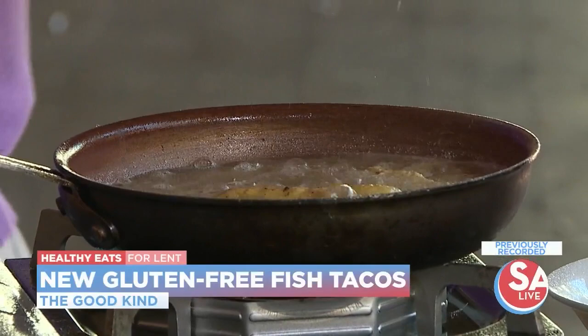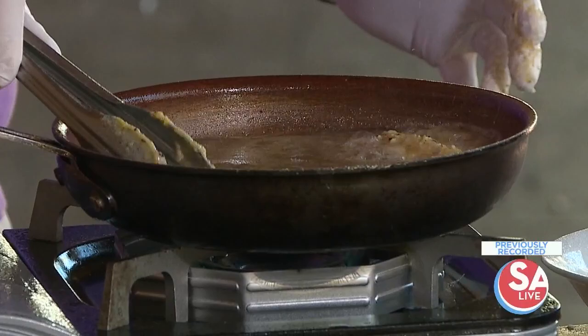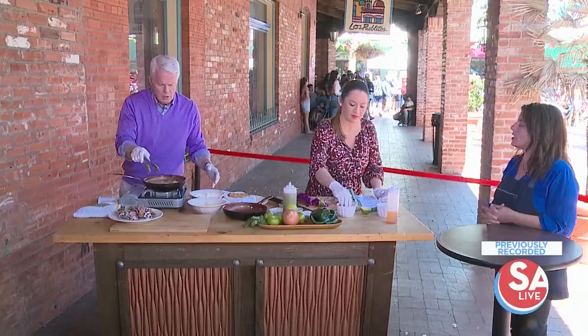Because fried food really does get a bad rap. It's not fried food itself. If the oil is good oil and it's hot enough, it isn't that bad for you. It's not absorbing a ton of the oil. And you can actually lock in moisture and get a really healthy dish.